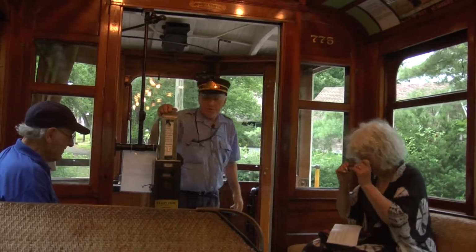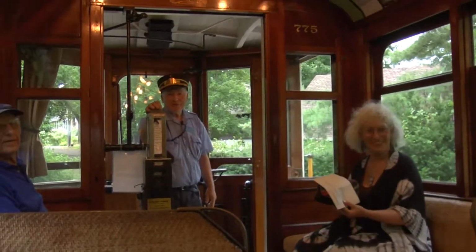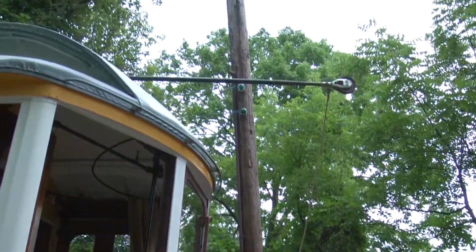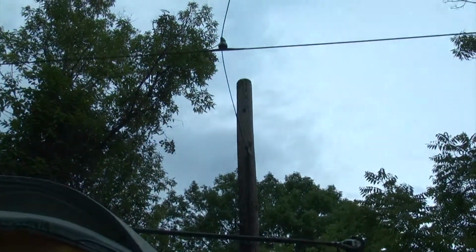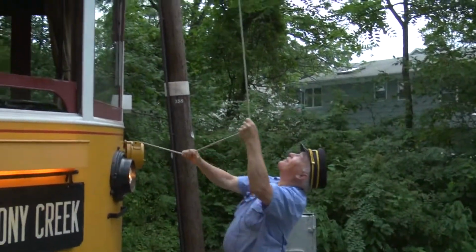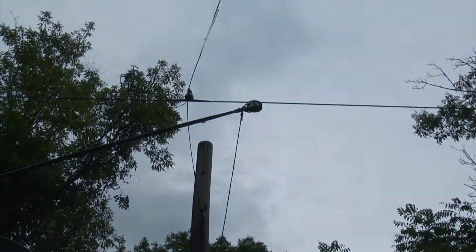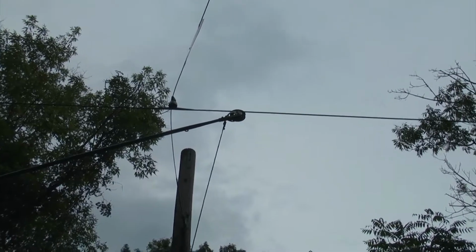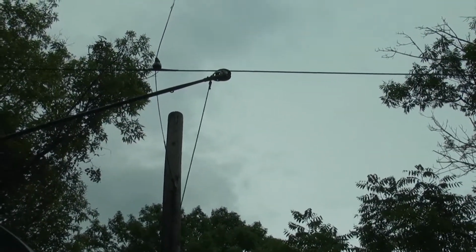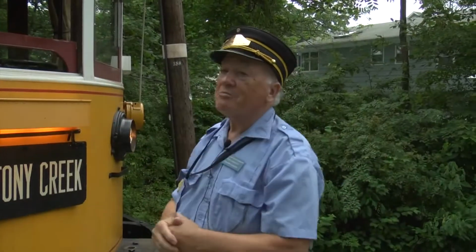Okay, this is where we do the operation of changing the poles. Do you want to come out and have a look at that? This is the overhead line that carries 600 volts of power. And in order to connect to that, we have to hook this trolley onto the wire. And this is like a seatbelt thing. This locks if the pole goes too high. If it comes off the wire and goes up, then it locks the way a seatbelt does.